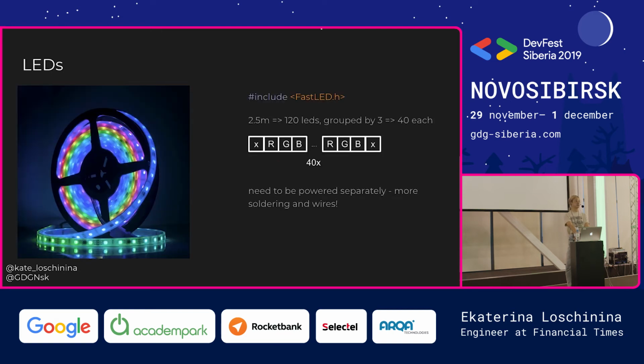LEDs. So LEDs are just strips with light-emitting diodes, like small lamps. I think there are two types of LEDs. For some of them you can only change the color of the whole strip. For some of them you can code every LED separately. We had 2.5 meter strips with 120 LEDs each.